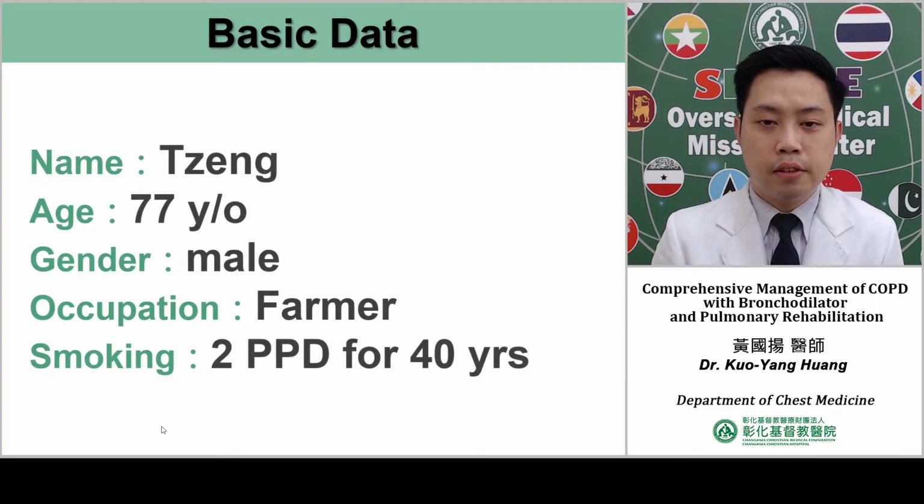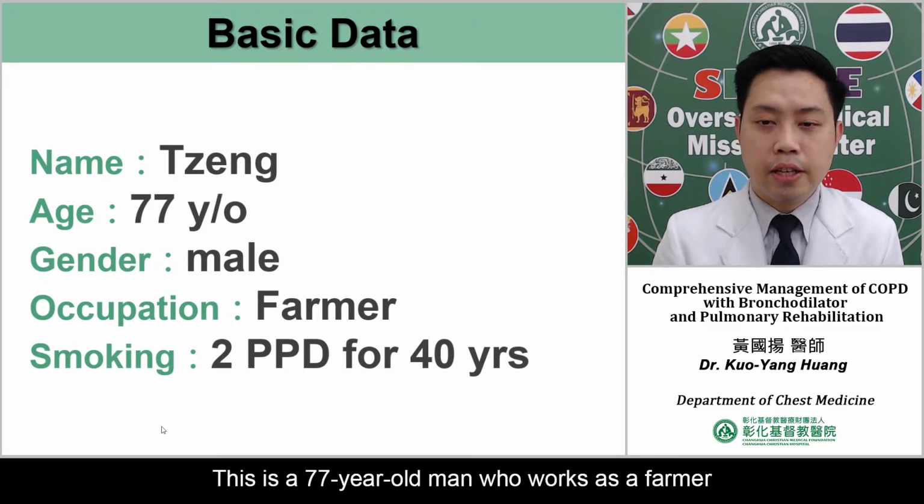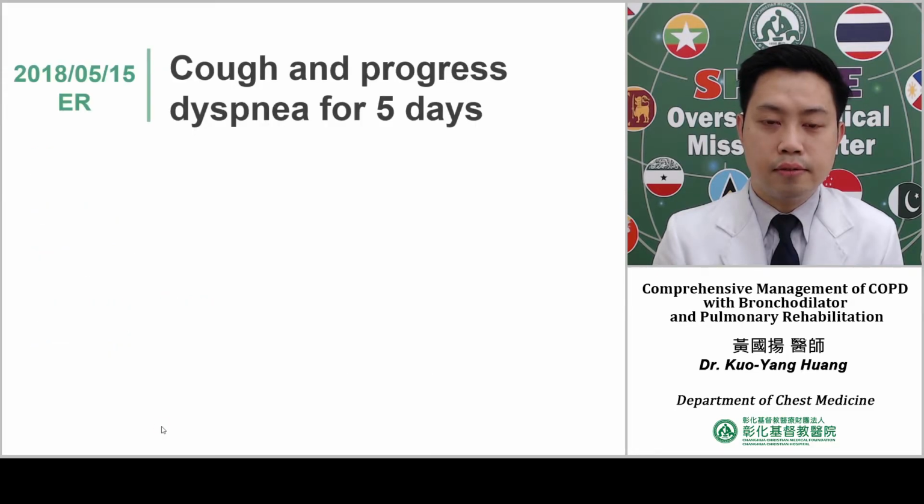First, let's take a look at the patient that you often encounter in outpatient clinics. This is a 77-year-old man who worked as a farmer. He used to smoke 40 cigarettes a day for 40 years.